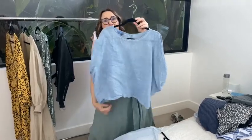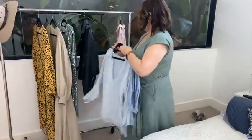Is there anyone this would be good on, Jo? Or they just shouldn't make tops like this? Who is this good for? Really tall women. Maybe really slender. Long necks. Yeah, super tall, super slender. I can see how that would work. And take particular attention, so that's an avoid thing.